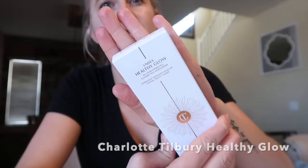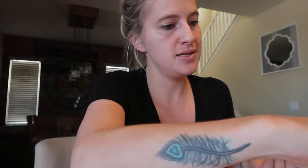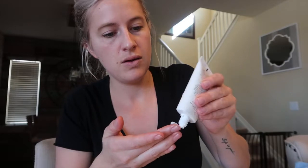Okay, so you all have heard of Charlotte Tilbury. This is the Healthy Glow, and I actually have not tried this yet, so this will be the first time. I wanted to save it for my trip, but I am going to review it right now. And this stuff, it comes out, I'm just using a little bit. So it is white, but it turns color as you're putting it on. Oh my gosh, I love this. And it's so soft. So it does adjust to your skin tone.